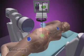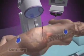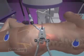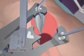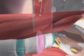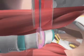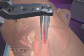XLIF takes advantage of a natural empty space in the body to access the spine. The patient is positioned on his side. Two small incisions allow the surgeon to use his instruments to separate muscle and expose the spine. He then removes damaged discs and replaces them with an implant called a cage. The cage restores the proper space between the vertebrae and allows bone to grow over the space, fusing the vertebrae. The incisions are closed with a few stitches.